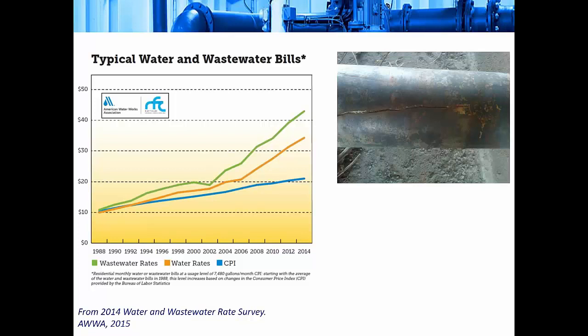One other thing that is often talked about in the utility field is, what are customer rates? Throughout the country, over the last 20, 30 years, water and wastewater bills have been increasing at a rate faster than inflation as a whole. What this graph from the American Water Works Association shows you is the consumer price index, which is one of the more commonly used measures of monetary inflation, price inflation. Basically, a basket of goods was $10 in 1988. By 2014, it would be about $21, where the $10 water bill from 1988 would now be about $33 or $34, and a $10 wastewater bill would now be somewhere in the $42, $43 range.